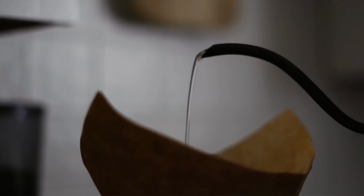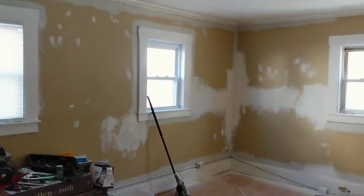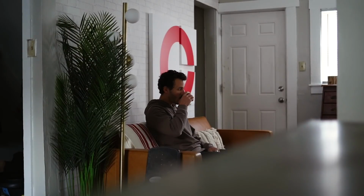My wife Meredith and I have been living in this apartment for a little over a year. Because this is a rental property, it's not exactly what we would have chosen, but we've been doing our best to make it home. We just finally finished all the renovations and are getting things close to how we want them. So I thought it was time for a tour.